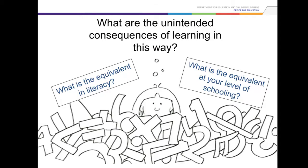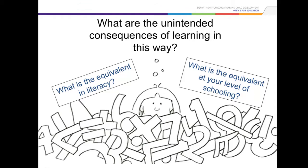So I know that that's a maths example, but I just want to give you a minute now to say, what's the equivalent in literacy? Because that can't just be us as maths teachers. That's going on in literacy learning as well. What's the equivalent in the early years of schooling?